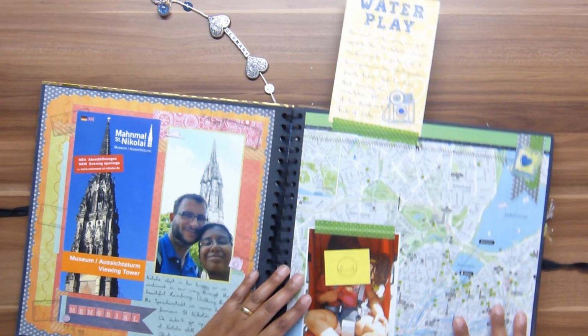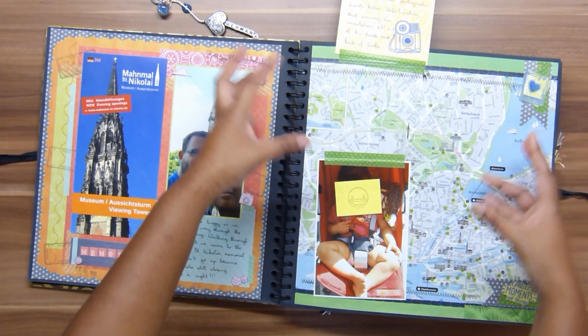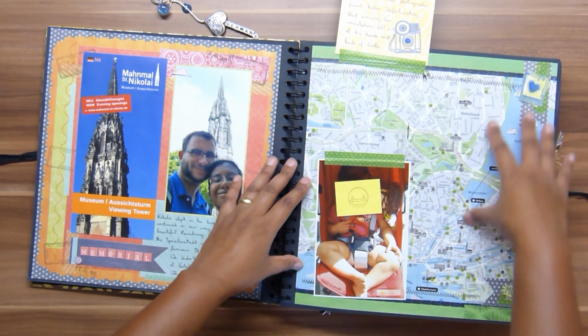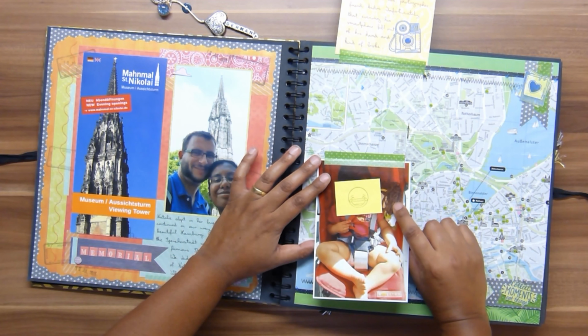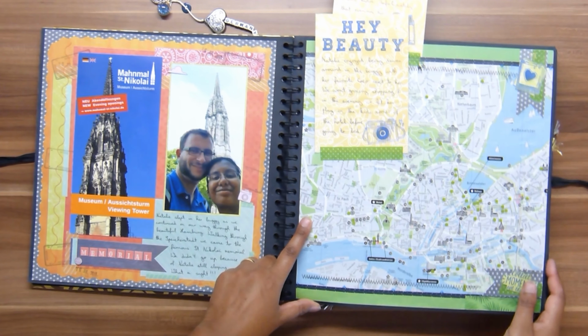And I wanted to put the whole of this map. I like the colors, the green, blue. I love maps in general. So I wanted to be able to see as much of the map as possible. So I also have a flip here of my daughter in her buggy. And yeah, some more journaling in behind here.